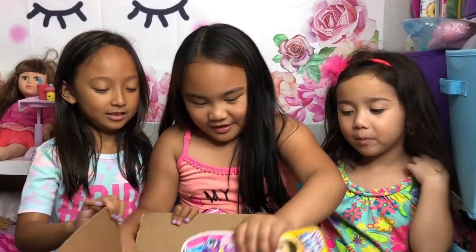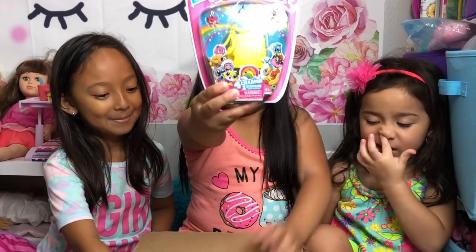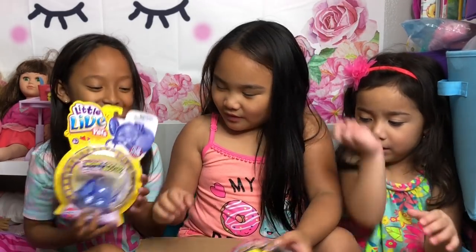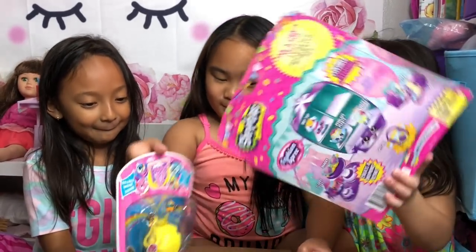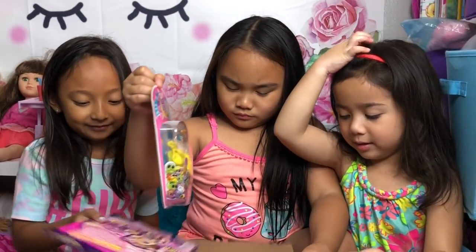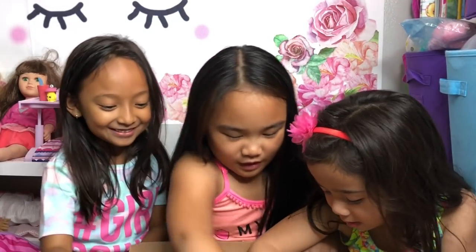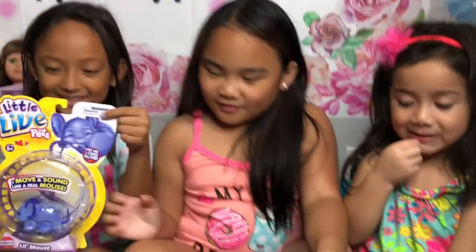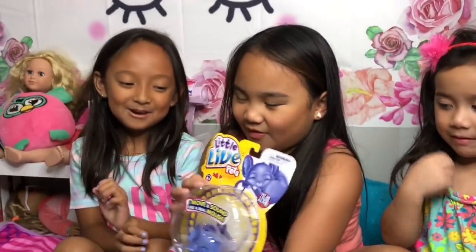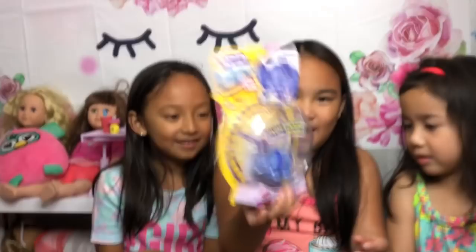There it is. Okay. So we have Charm U, Feel Like Pets, and Shopkins. More Charm U. Shopkins Wild Style. Hamsters in the House. I think we should open up the Little Live Pets little mouse. So adorable. So this is what the mouse looks like.